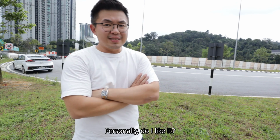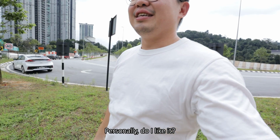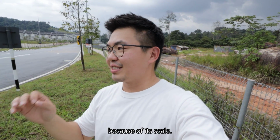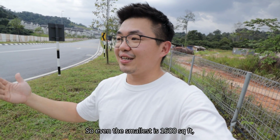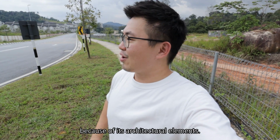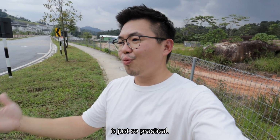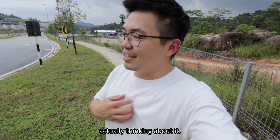So exciting. Personally, do I like it? Yes, as an own stay product because of its scale. So even the smallest is 1006, right? Maybe you can consider one because of its architectural elements. The design of layout is just so practical. They are so experienced actually, thinking about it.